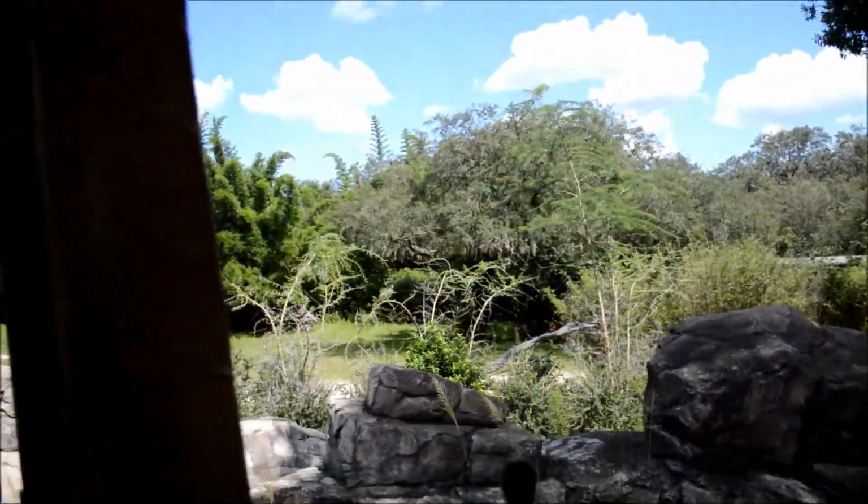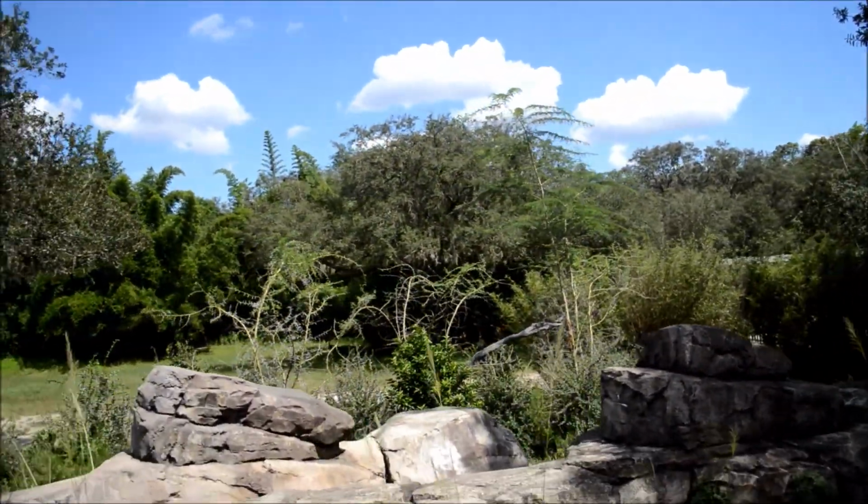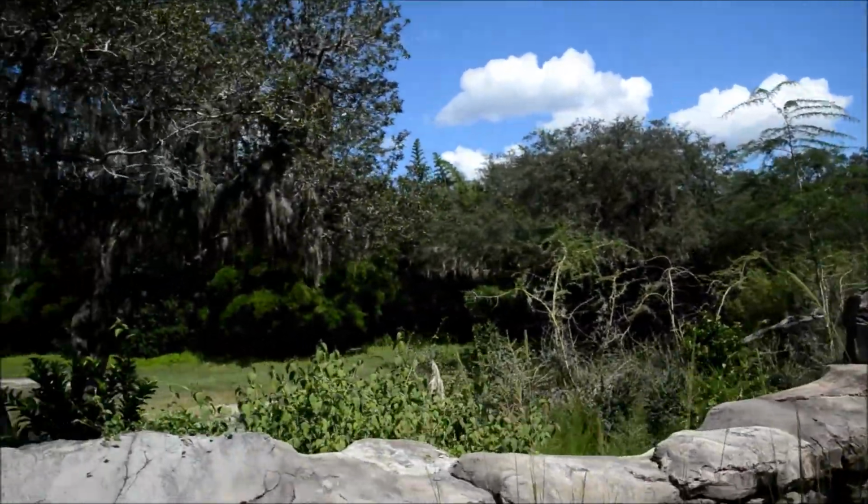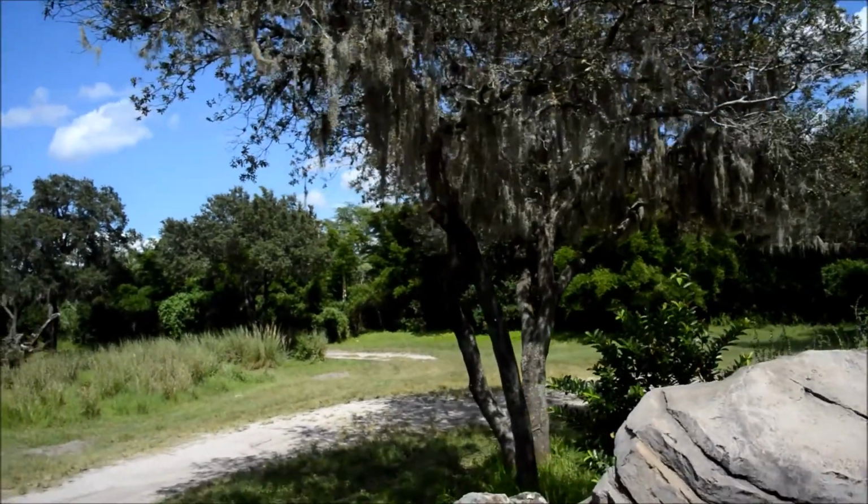If you look over there to your right across the rocks, there are going to be some brown animals. Those are sable antelope. They're actually the symbol here of the Harambe Wildlife Reserve. Those horns get up to about 5 feet in length on the males. Females have horns as well, though.